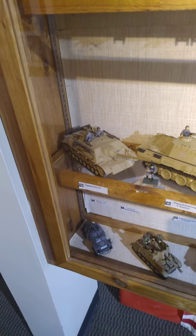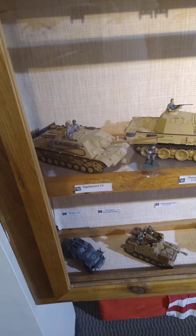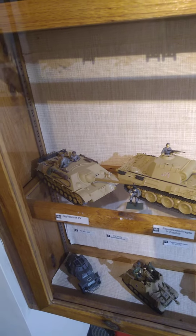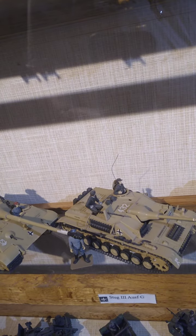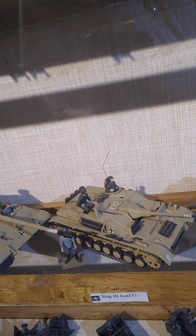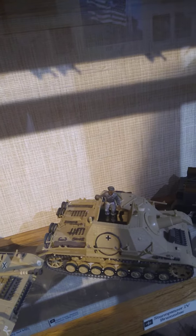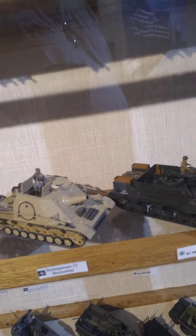Okay, and then we have a selection of German armor. And we got a tank destroyer, or Jagdpanther, a Panther, a Tiger 1, a King Tiger, or Tiger 2, a Stug. What do they call it? A Stug? And then a Brummbär. It's based on the Panzer IV chassis, it looks like. So it's not a Sturmtiger. This is a Priest gun.